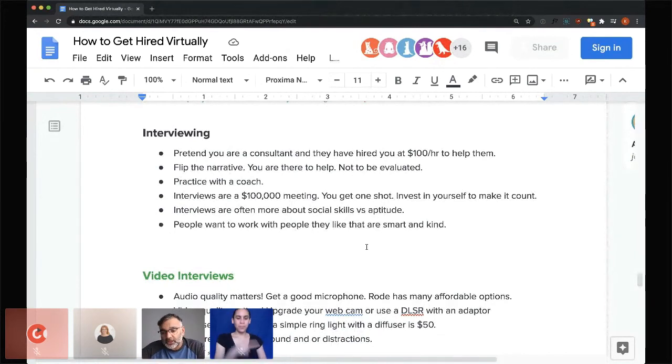You are a skilled consultant who is really good at what you're doing, and you're not there to be evaluated. You're there to help. When you flip that narrative, it often removes test anxiety for a lot of people. It's really one of the most important things you can do in interviews. People want to get to know the real you. If you're anxious, that makes it really hard, but if you're helpful, for most people, that makes it really easy.